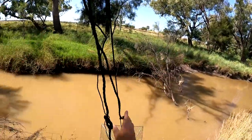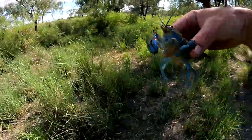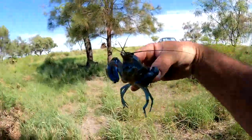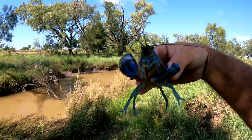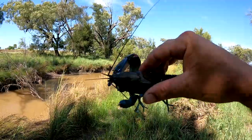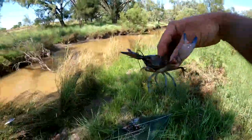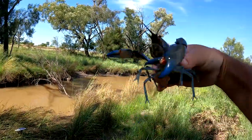Oh yeah, there's quite a few in there, I can tell you. Have a go at this fella. He's got one of his claws ripped off. He's too nice of a yabby to let go, and he's a male. Another really nice, clean little fella. Another male.